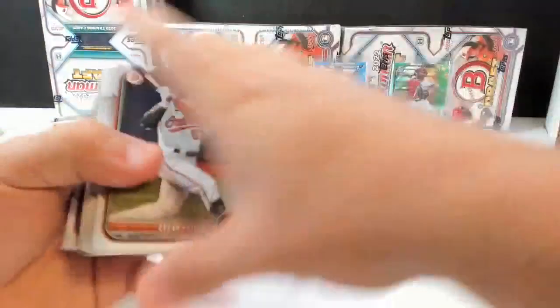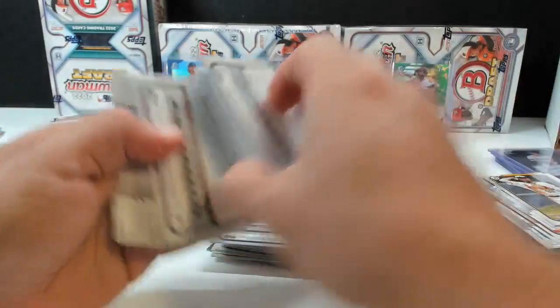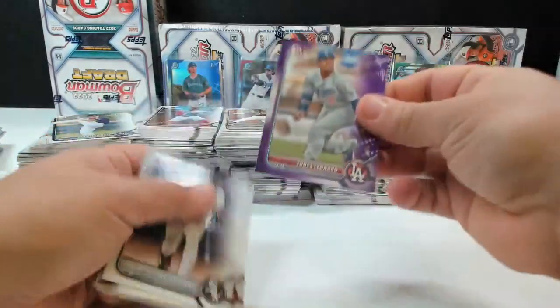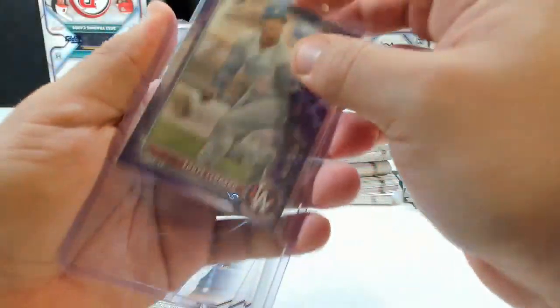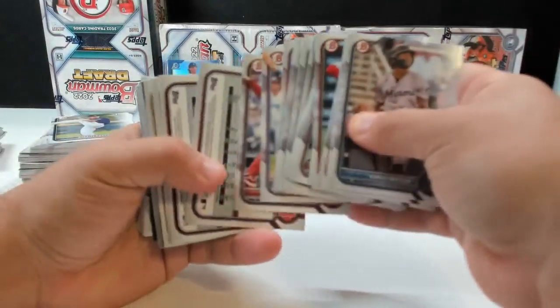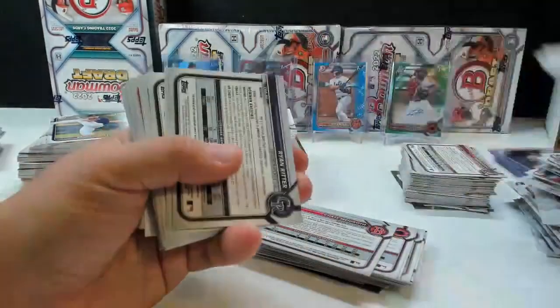All right, box number three coming up. Box numero three coming up. It is Leonard, the 250 for the Dodgers. Eddie's Leonard for the Dodgers. Pile number two. Like to see a superfractor sometime soon here. We hit one, but it was an insert, so doesn't count in my book.